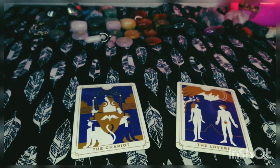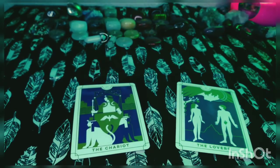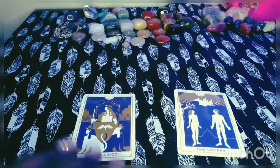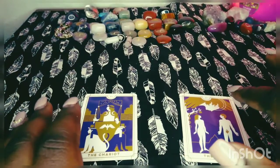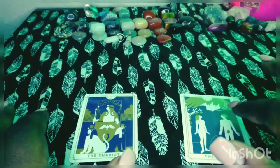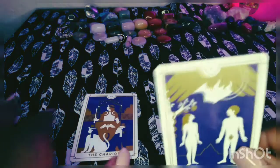And the Chariot means that those lovers, in any kind of way that they are, will run off into the sunset, right? And you see here, you also have to pay attention to symbols in these cards, because the symbols also tell a big story within the card. Like the Lovers here, you see another human figure. Let me see. It has wings. It looks like an angel.